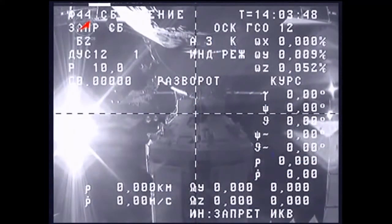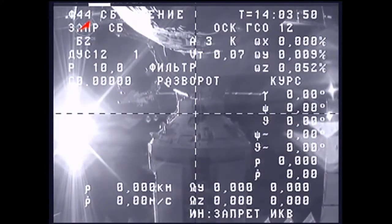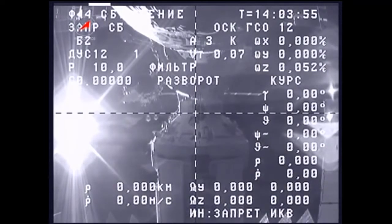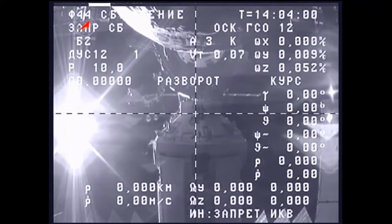Then on Thursday, the ISS Progress 46 cargo craft, loaded with trash and unneeded items, undocked from the Pirs docking compartment as the station flew 245 miles above southeast Russia.